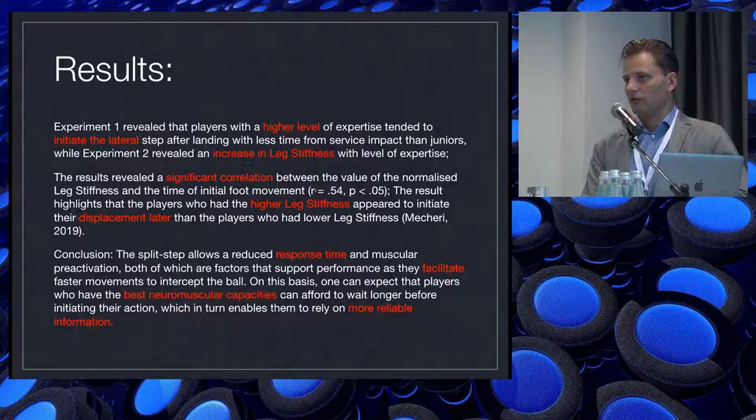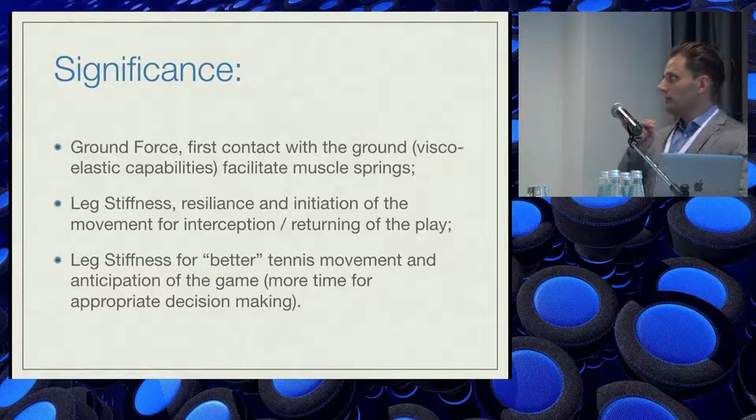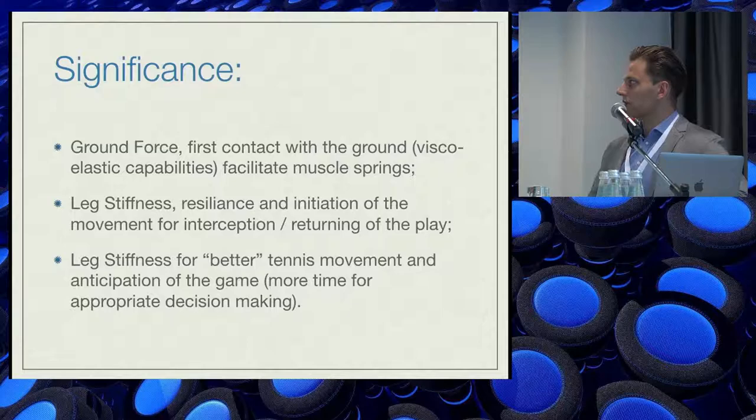Okay, what's the significance of these few articles? Ground force is the first contact with the ground, and viscoelastic capabilities facilitate these muscle springs. Leg stiffness, the resilience in the legs that meets the ground force, and the initiation of the movement of the interception is an advantage in returning or reading the game. And leg stiffness for better tennis movement and anticipation of the game means more time for making an appropriate decision and getting the whole information about which direction you should move.